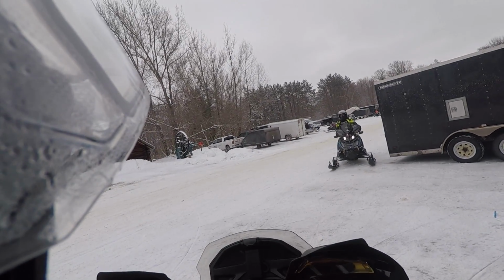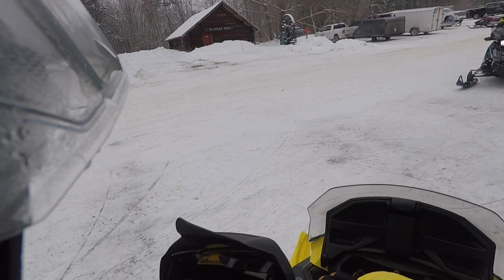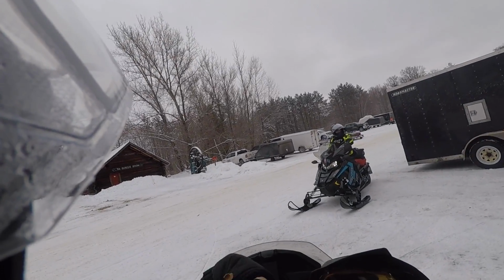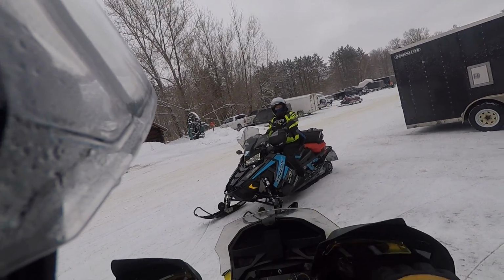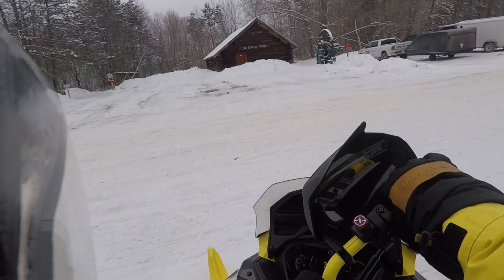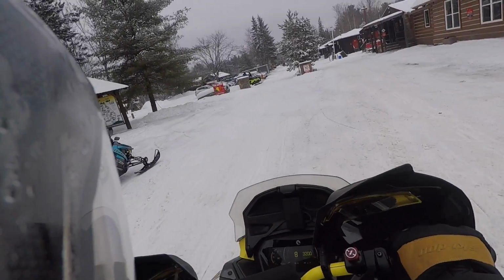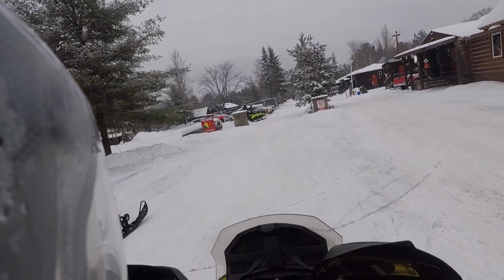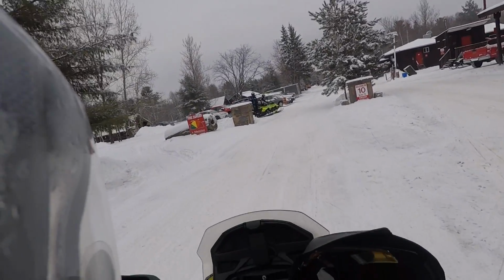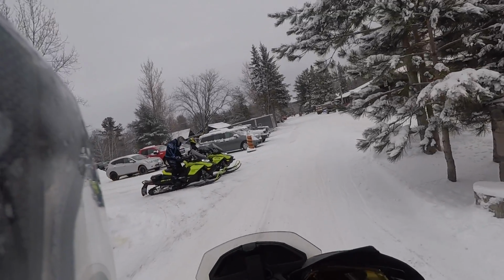What's going on, guys? I'm at the Haliburton Forest with two of my other buddies who drove up. And we went riding this morning. Conditions are pretty good. Nothing to complain about. They've been out packing, but they have not groomed yet because they apparently don't have enough snow. But they said that they will plan on going out tomorrow, which is Monday, to go grooming.